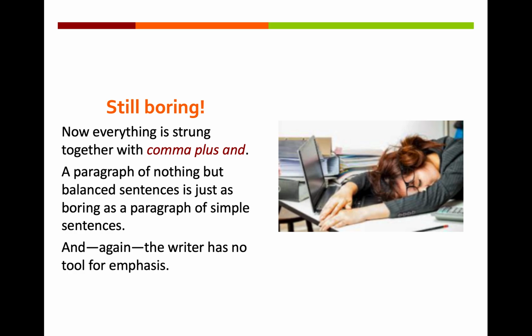Everything is strung together with comma plus and. This is what we call balanced sentences. A whole paragraph of nothing but balanced sentences is just as boring as a whole paragraph of simple sentences. And the writer has no way of telling us which part is more important than something else. It's like counting boxcars on a train as they go by. One is exactly like another. We'd really like something better.